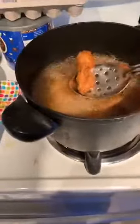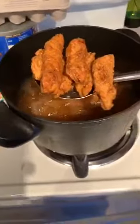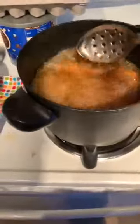They almost look like French toast sticks. They look like French toast sticks or turds. We're frying turds, Gabriel. Yeah. Frying turds. Yeah, we're frying turds here in the kitchen. Oh wow, that does look burnt.